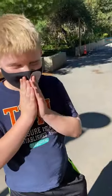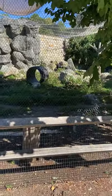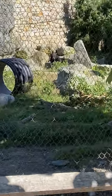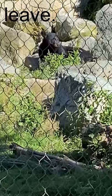Alright guys, so he just came out of nowhere, but we just saw a giant bear. He scared my mom. He totally did. He just like popped up from nowhere. Hey bear. We're like, where's the bear? And he jumped up.